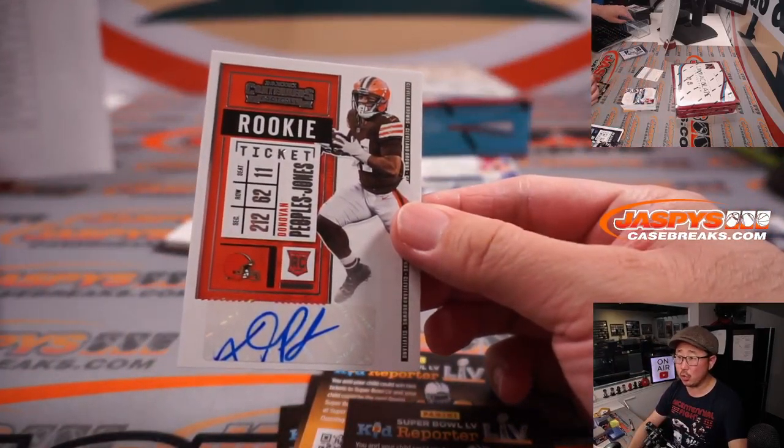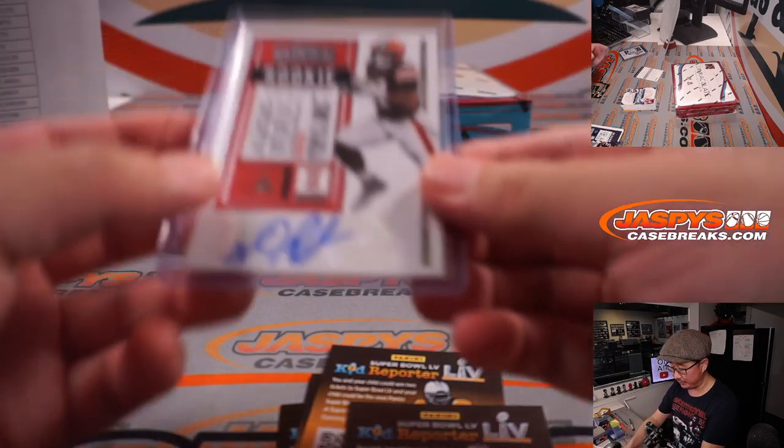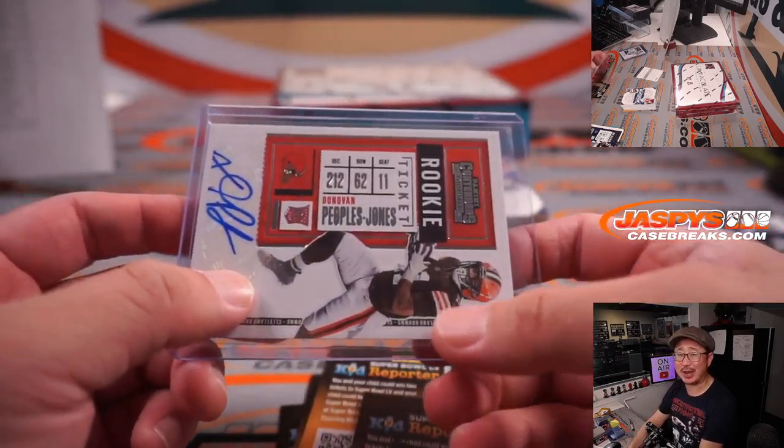Cleveland, this is for you. Rookie ticket autograph, Donovan Peoples-Jones. Craig with Cleveland won that spot in a filler. I like putting Donovan Peoples-Jones into a DraftKings lineup sometimes.